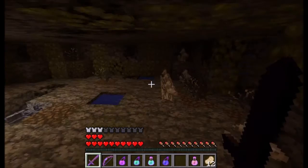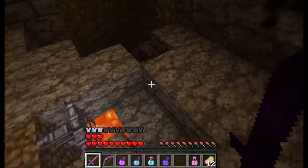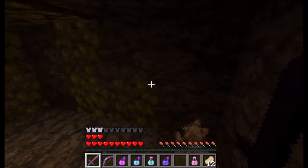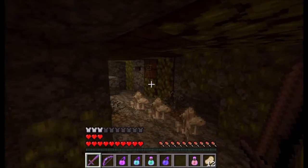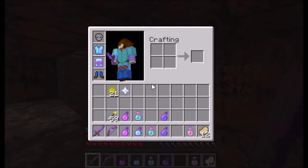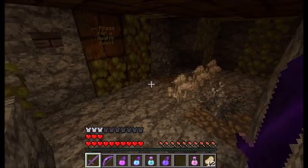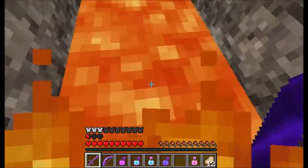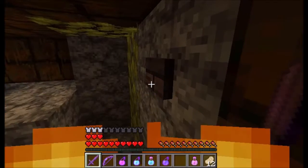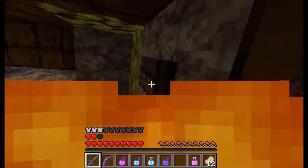Another cave. Okay. And they do this for every night in training? Is that what they do? Every night in training's gotta go through this and find this orb? Huh? Press for a health boost. Did they give me a health boost? Wait. Where do I go now? I'm playing serious. Nope. Bad idea. Give me health boost. That was a bad idea.